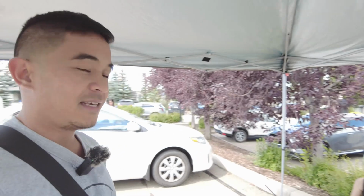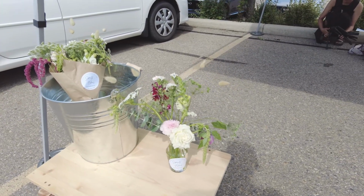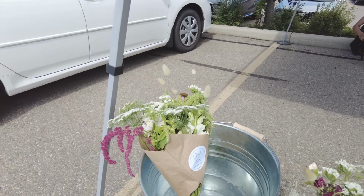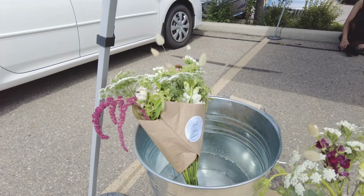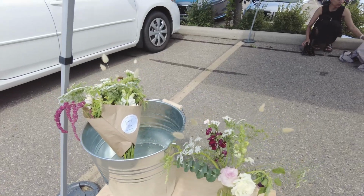So we're done for today at this farmers market, and overall I think we did really well, especially since this farmers market is a free market, and we didn't pay anything to be here, just set up, so it's mainly just our time. So our bouquets, we sold most of them except for 1 mini and 1 regular size farmers market bouquet, and yep, that's a really good market.